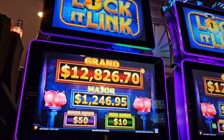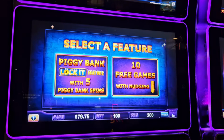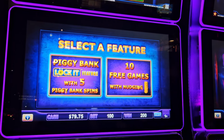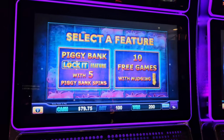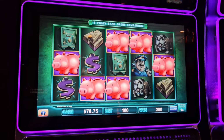Nice. So we've moved on to piggy banking. We're just doing $1 bets, slow rolling. Nudgies? We're not doing nudgies, Michael, no. No, we're doing the locket feature. Think of all the opportunities to say nudgies. No, locket. I'm doing that quick before he chooses the nudgies. Lack of trust there. Right, they're all separate, yeah.